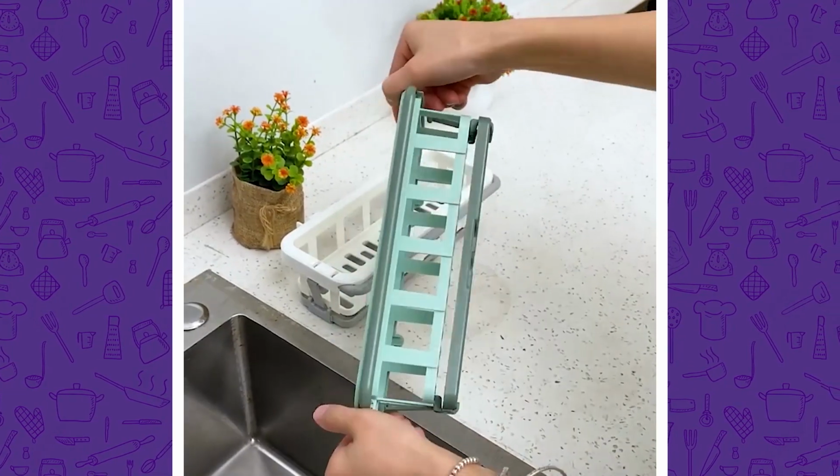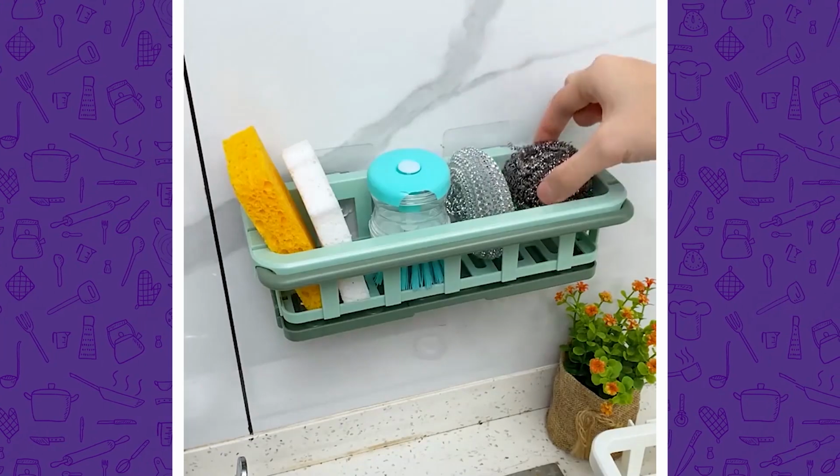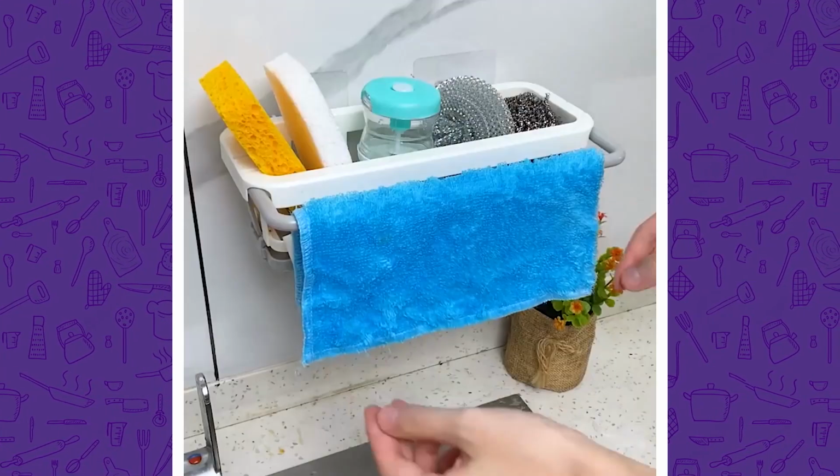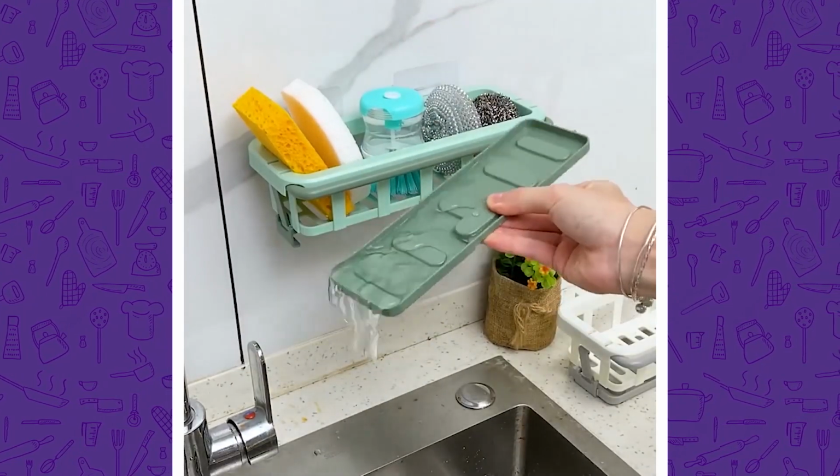Choose the wall you'd like to mount the shelf on. Make sure it's a solid surface that can support the weight of your items. Place your sponges, soap, or any other kitchen or bathroom essentials on the shelf.